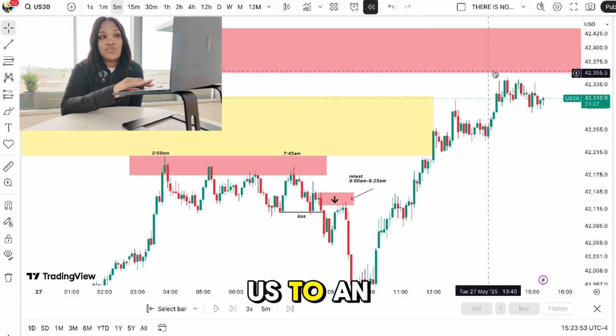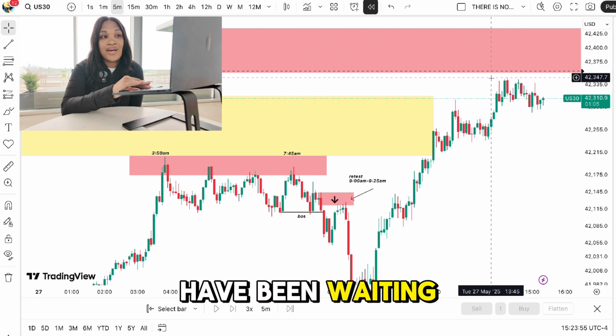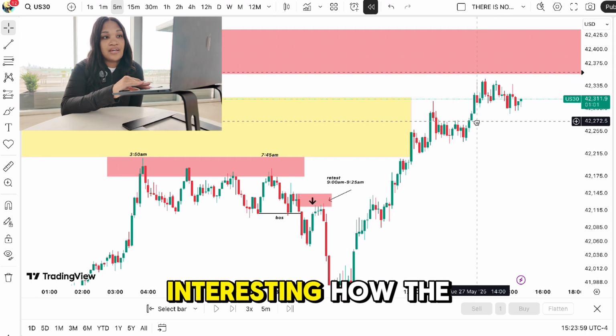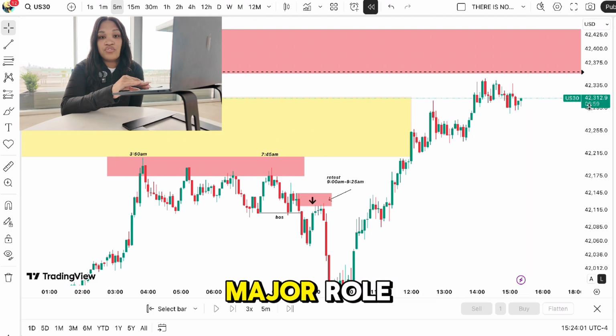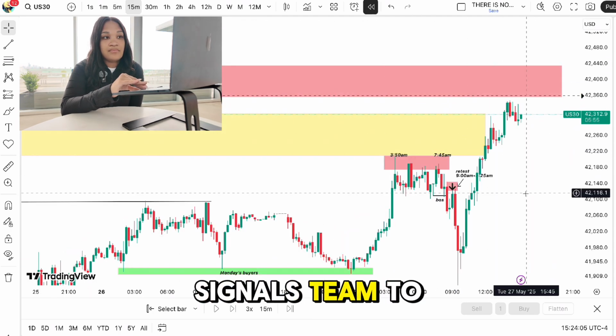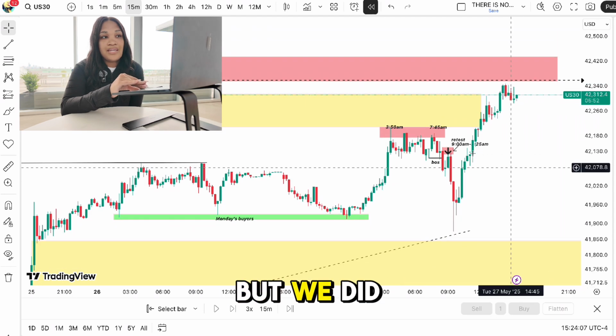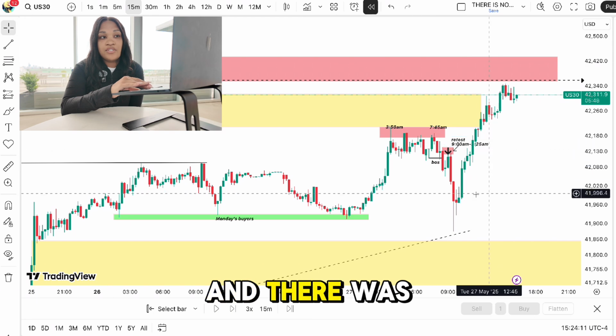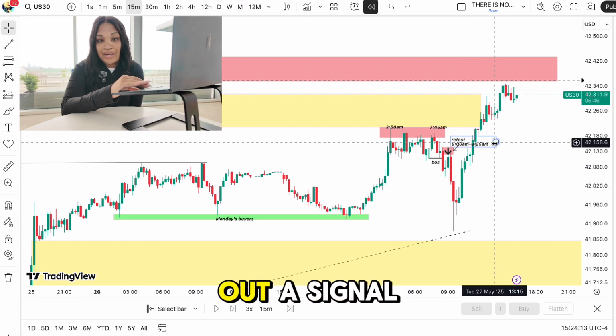And this brings us to an area of interest that I have been waiting for that we still have not reached as of yet. So it's really interesting how the objective plays a major role in price action. I wanted my signals team to get into this trade, but we did not properly get a break of structure and a retest. And there was no area that I felt comfortable giving out a signal today.